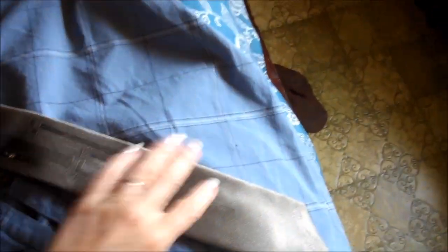And then here's an 80s skinny tie that I've worn with some other things. Commentary from the cat there. Hi, cat.